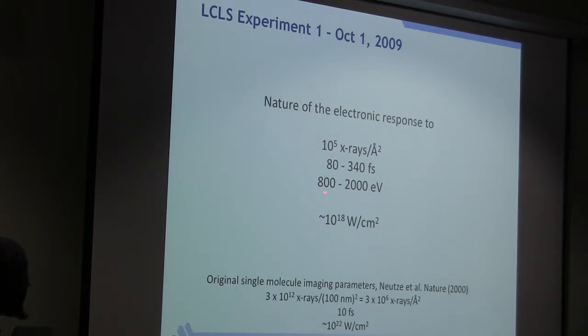And then the initial energy range that was advertised was 800 to 2,000 eV, and we could get on this order of power. But it's kind of far from these original specs of 10 to the 12.